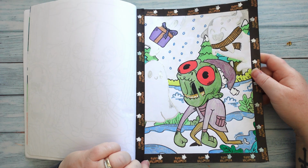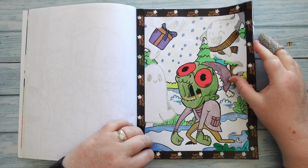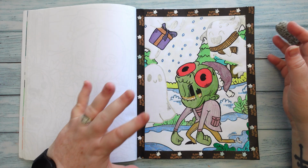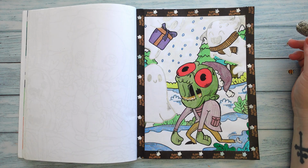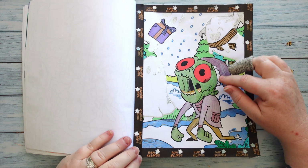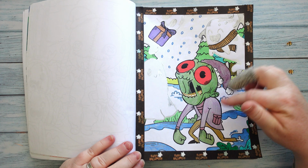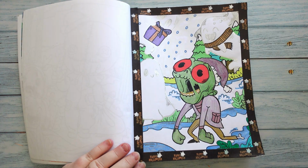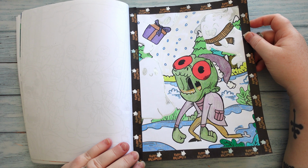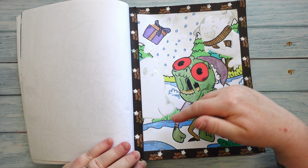And I think I used, did I write it down? Yes, I did. I used various paint pens on this one. So I had some Ohuhu metallic paint pens that I got a while ago, and they're just really weird, but I used them anyway. And I think looking at it, it's just the zombie's clothing I did with the metallic paint pens, and the outline of the ghosts.